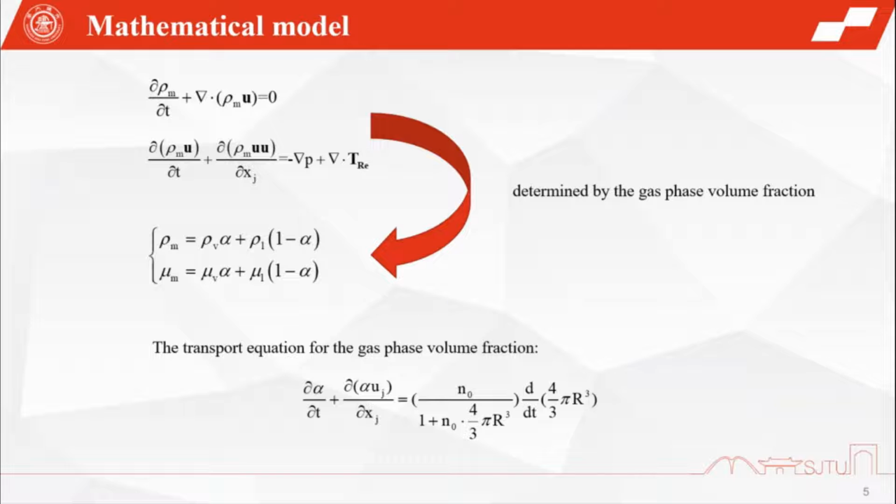Likewise, a transport equation for alpha needs to be supplemented to solve for the mass transfer between the liquid and gas phase of the cavitation model. The Schnerr-Sauer cavitation model is based on the Rayleigh-Plesset cavitation model, ignoring the effect of the bubble growth acceleration, viscosity, and the surface tension. The results show that for most practical applications, it is not necessary to consider viscous and surface tension effects. Therefore, the Schnerr-Sauer cavitation model was used in this study.